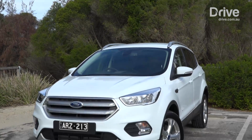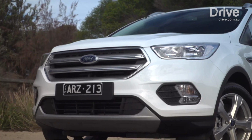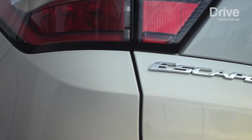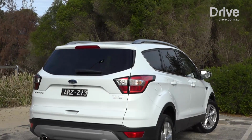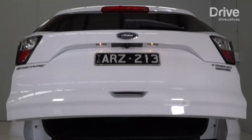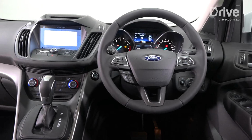The Ford Escape is a highly underrated member of the family SUV set. The Trend model we're testing here is the most affordable at $35,990 plus on-road costs. It features a decent array of gear, including 18-inch alloy wheels and dual-zone climate control, but it is the only one here with a cloth interior trim.